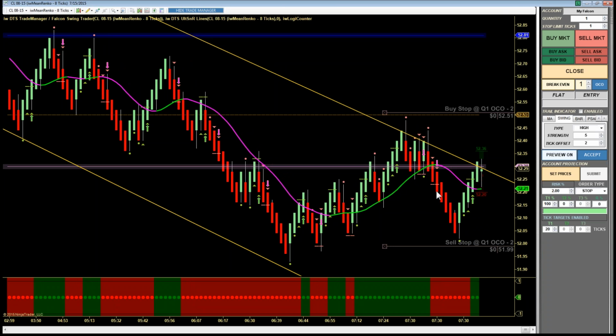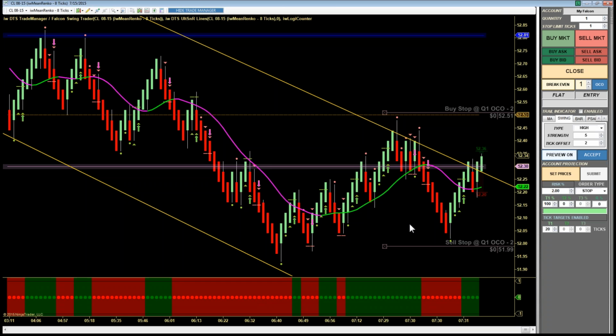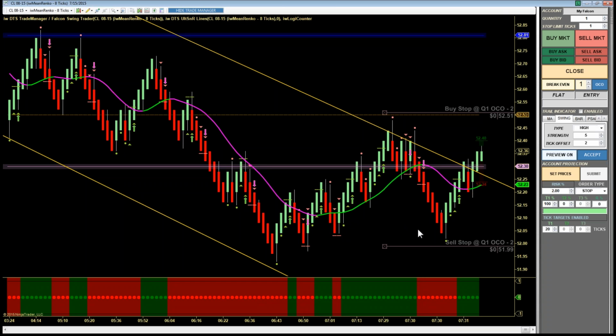So the buyers and sellers are doing serious battle here. This particular bar style is the mean Renko bar, and it was specifically designed for DTS, but I do believe that you can purchase it as a standalone. It's terrific in letting you see who is in control of the market. I find that very helpful.